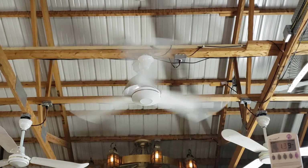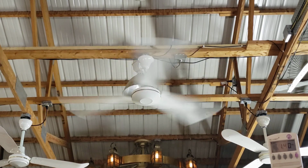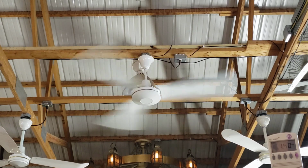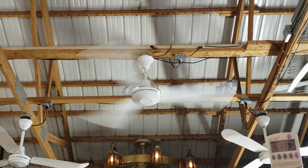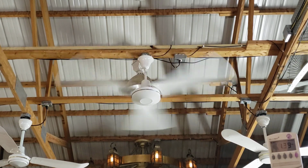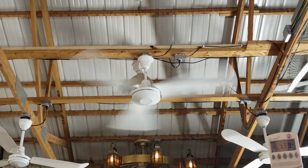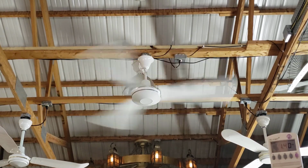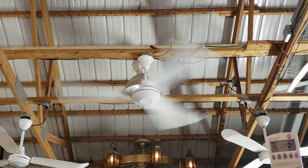You have another calculator? Yes. Oh, wow. This is much higher than the last ones we tested. This is 17,000 CFM. Oh wow. Yeah, that's the highest. We've never seen one that high. I wonder why this one's higher than the others. I'm gonna take it though. Yeah, I'm certainly not gonna complain.